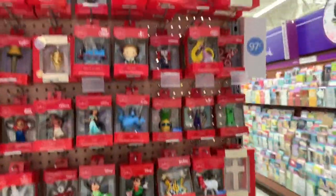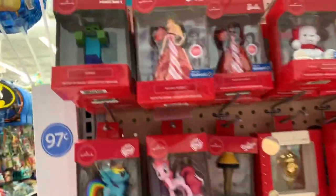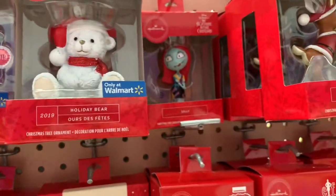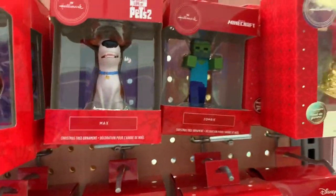I shut off the video, but then I'm walking out and I see all of these pretty ornaments over here. Look at the Barbie ornaments. Those are so cute. And then the bear. Nightmare Before Christmas. Rudolph. Pets 2.